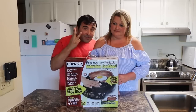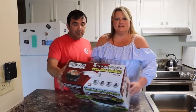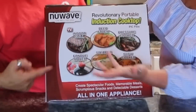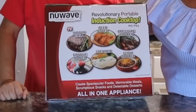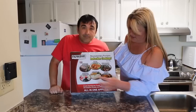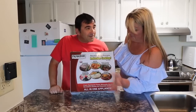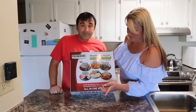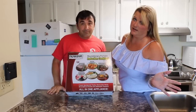Three of the claims that we're going to be reviewing today. What all does this thing say you can do? Well, let's actually show them. An indoor grill, there's grill marks on that steak. And a deep fryer. It can fry chicken, apparently, wings, anything else that you want. Pressure cooker. Fondue maker. Wow, if it heats up, I can see that working. I love dipping strawberries in melted chocolate, bananas, all that. Steamer, steaming fish. And then a slow cooker. So if we can do all this, we'll be making all kinds of crazy stuff in this truck.